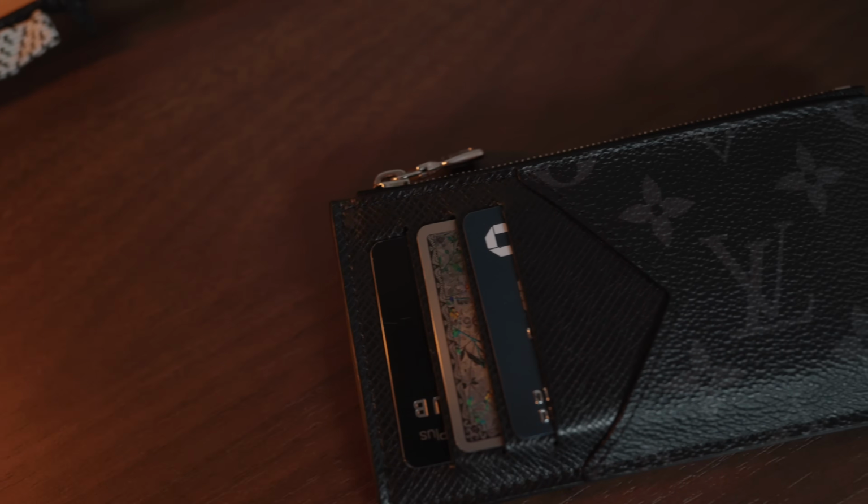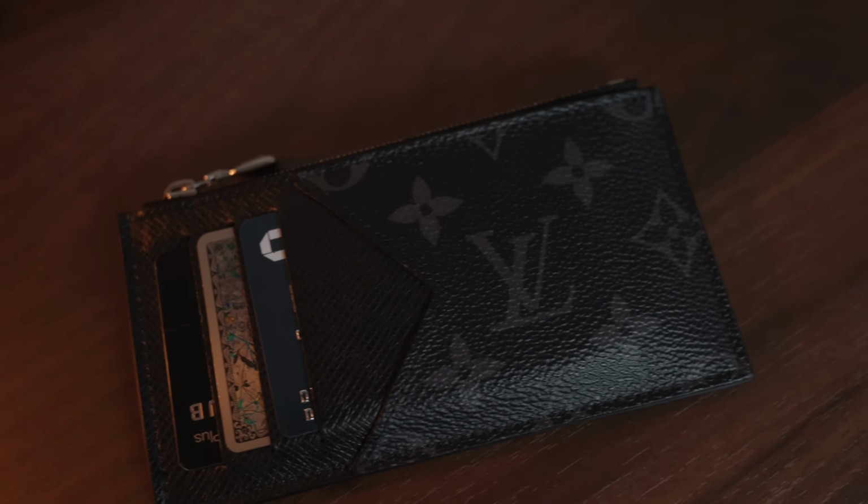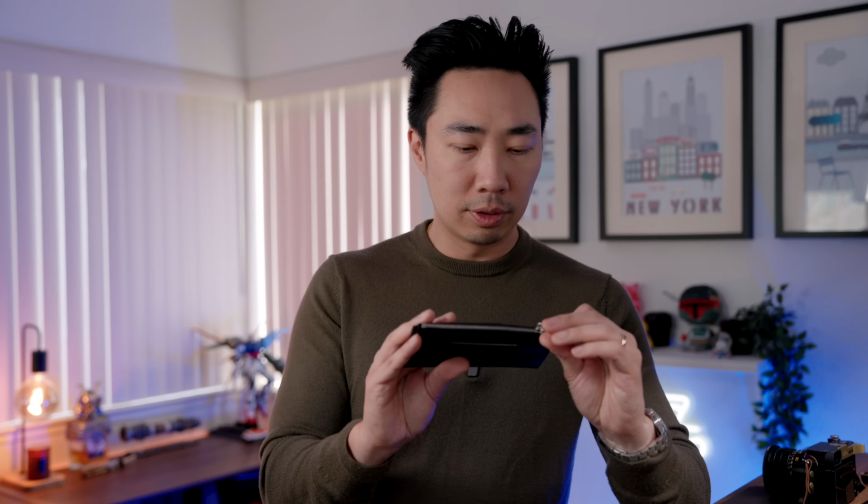I'm carrying more cards vertically, so it stays really slim and thin. And when I travel, this is an awesome thing to have. It holds everything that I need for any type of travel, and it fits in the bag. It's great, looks great. The wax canvas is pretty durable, and I just like having it around. Next on the list is a pair of sunglasses.